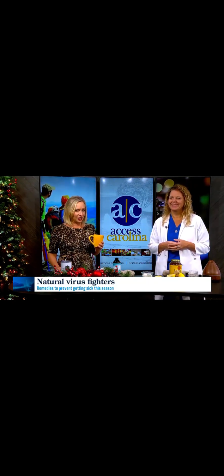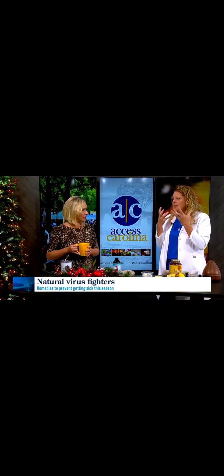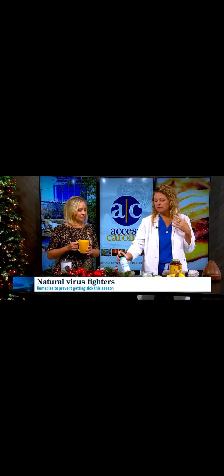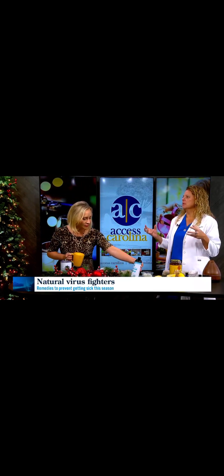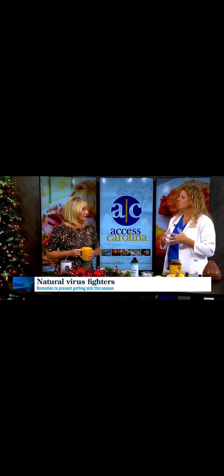And then finally, gargling with mouthwash or peroxide. If we can protect our mucous membranes and keep them healthy on the inside, that helps. This is actually a mint-flavored silver, a more natural mouthwash. Colloidal silver also has some antibacterial, antiviral effects, and so does hydrogen peroxide. You don't want to drink it, but you gargle and spit it out. It's going to keep the bacteria and viruses in your mouth away from breathing them in all the time.